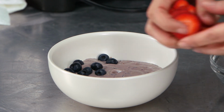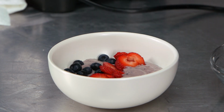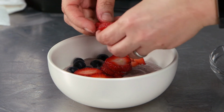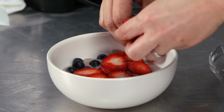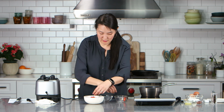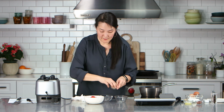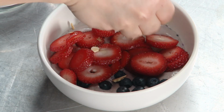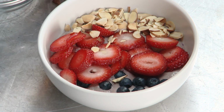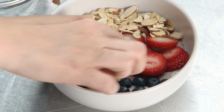Then I have a half cup of strawberries, just because strawberries are starting to show up in our farmers markets here. And they're really nice this time of year. If it's not quite strawberry season in your area, just go with whatever fruits you're finding that look good. Half cup of sliced strawberries. So you're getting a lot of nice fresh fruit here in this breakfast. And then a tablespoon of sliced almonds that I have toasted. Toasting just brings out more flavor, makes it feel a little nuttier, and adds to the crunch.